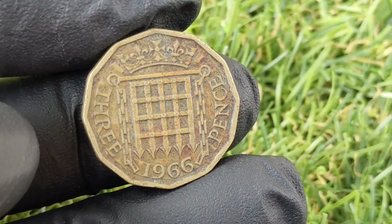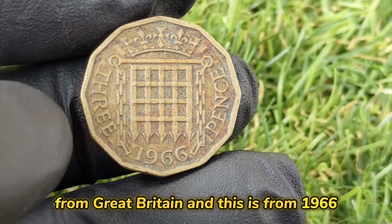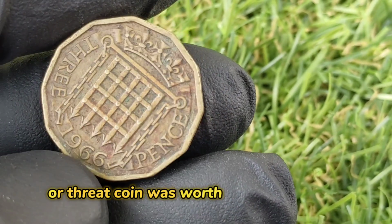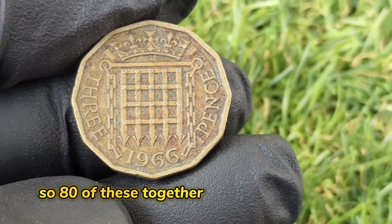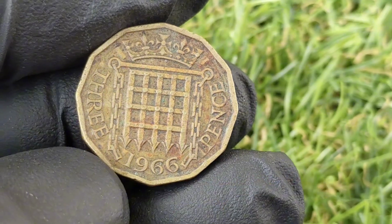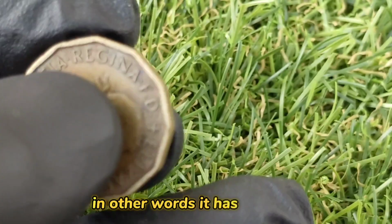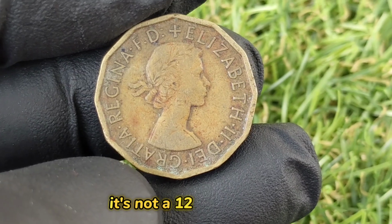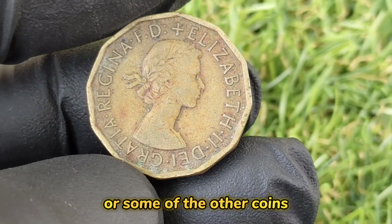Next up, we're going to take a look at the 3 pence coin from Great Britain, and this is from 1966. The 3 pence or threp coin was worth 1/80th of a British pound. So 80 of these together equaled the old British pound. You can see that it's a dodecagonal coin, in other words it has 12 sides, and they actually are sides. It's not a 12-figured insert like you see on some of the pounds or some of the other coins.